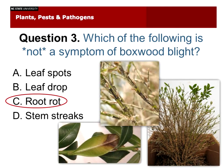Number 3. The answer is C, root rot. The fungus Calonectria pseudonaviculata causes problems on the leaves and stems of the boxwood, but does not infect the roots.